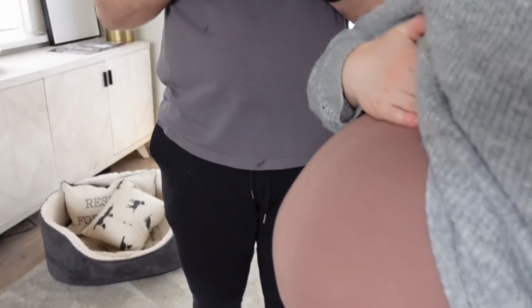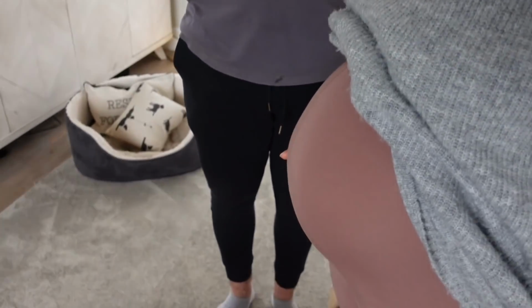And today we're ticking down the time and planning the day around my midwife appointment. I'm 32 weeks now, so I've got another midwife appointment, and I always find them really exciting. Yeah, that's right.